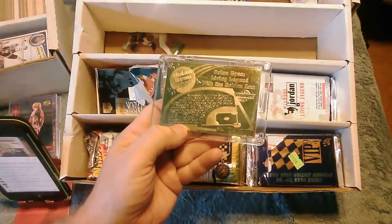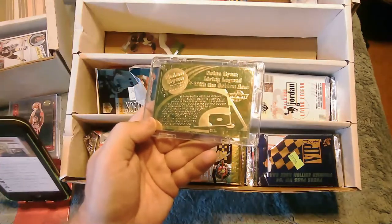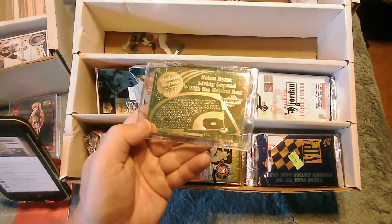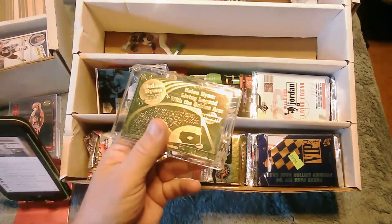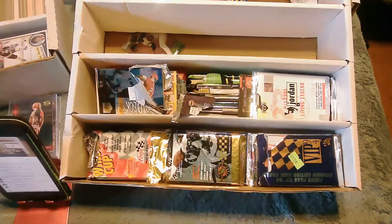Nolan Ryan, Living Legends with the Golden Arm. And it's numbered 14,560. But we didn't know if they printed a million of them or not. It's just, that's the number. Apparently they did in the hundreds of thousands because it started with a zero. So it was in the hundreds of thousands of that.